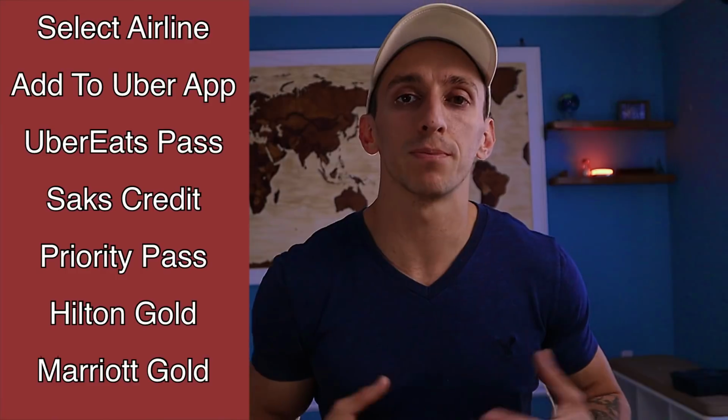Then along the same lines, the other hotel status you get with your Platinum Card is Marriott Gold. Now, while this may not be as lucrative as Hilton Gold status, that does not mean you shouldn't register for this benefit, because you never know when you're going to need to use it. And just like Hilton status, you just need to enter your Marriott number and submit it. And within 3 days, you should have your Marriott Gold status active in your account as well. And Marriott Gold status is going to get you benefits like room upgrades, 2 p.m. late checkout, and even 25% bonus points on paid stays, as well as even a welcome gift.